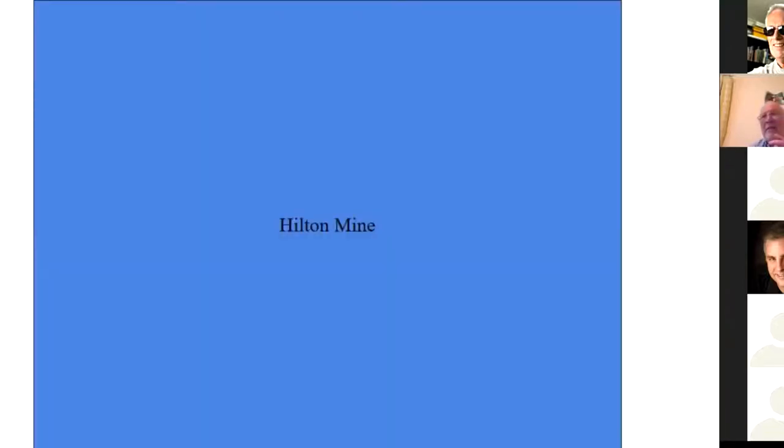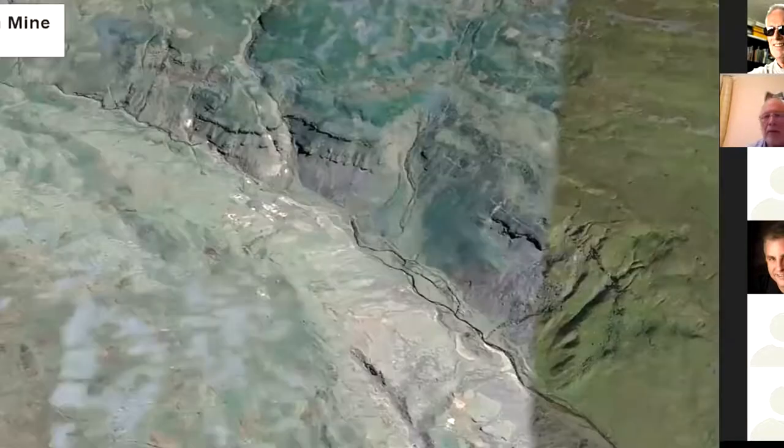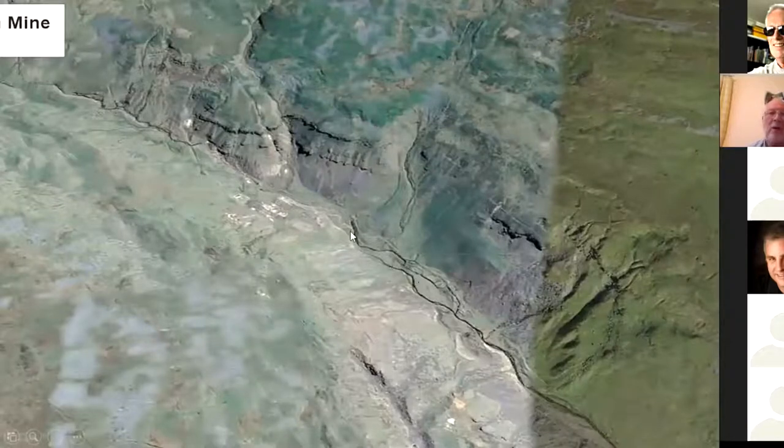Right, so you go up the A6 to Penrith, turn right on the A66, and about 4 or 5 miles you come to Appleby, the village of Appleby. Up in the hills north of Appleby is another series of mines, the Hilton and Merton mines. So this Hilton village is down this way. This is another 2.5 mile walk in.